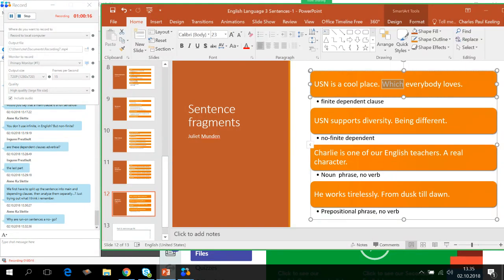Number 2, we've got UN supports diversity: subject, verb, object. Here we've got, sorry, I should say a non-finite verb, being, and we've got the predicative, different. So this is a non-finite dependent clause. So this needs to be changed. This is a sentence fragment. It cannot stand alone. It's a dependent clause.